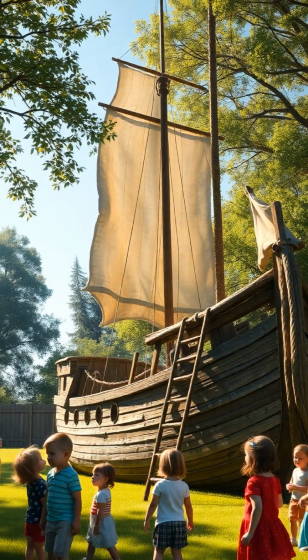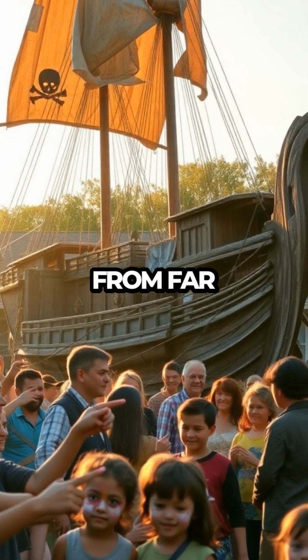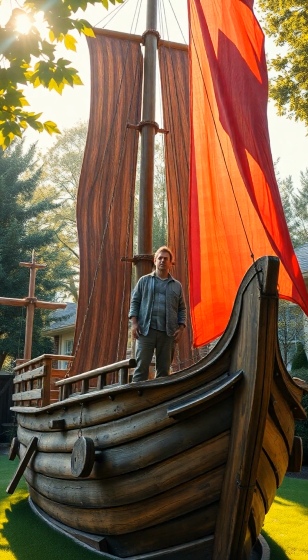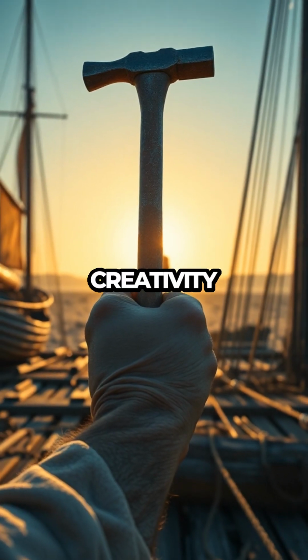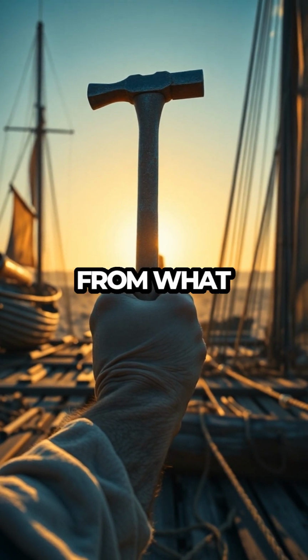Today, his backyard pirate ship is a local legend, drawing curious onlookers and pirate enthusiasts from far and wide. It's a testament to ingenuity, resourcefulness, and the power of dreams, proving that with enough creativity and determination, you can build anything, even a pirate ship, from what others discard.